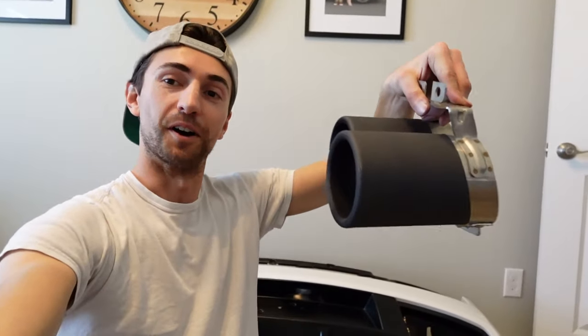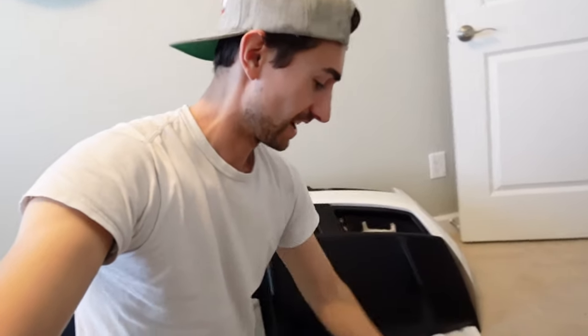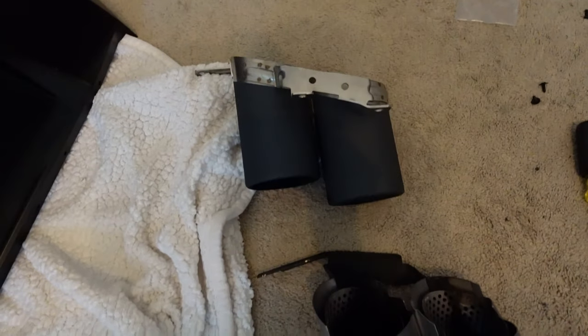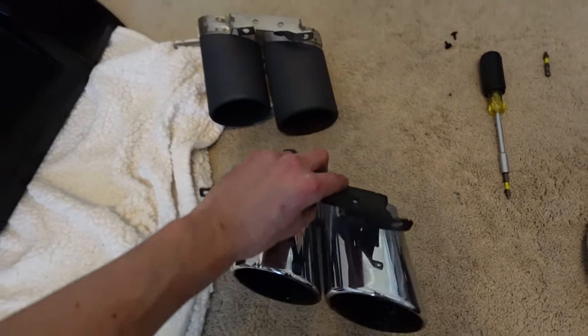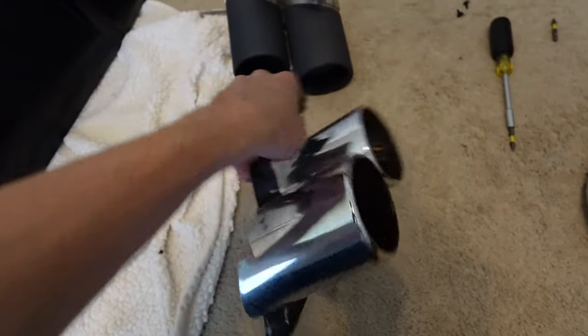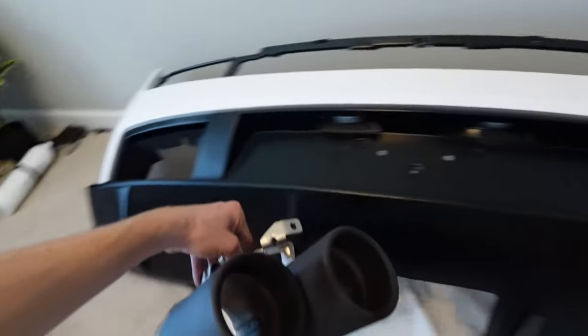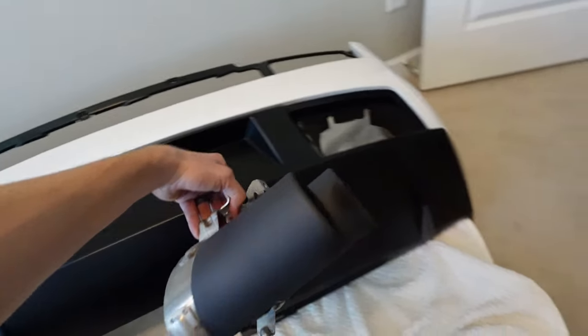I already got the Superleggera wing, so I got a set of Superleggera exhaust tips. Found these on eBay from Japan, so this is from a Japanese car, all the way across the world, and now we're going to have sick exhaust tips to match the Superleggera wing. And these things are way bigger than the factory ones. Obviously these are factory, but they're going to look way better. They stick out a little bit farther, similar diameter, but then we got that black coating. So that is definitely going to liven up the rear end just to make it look that much better.